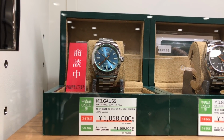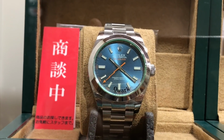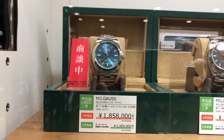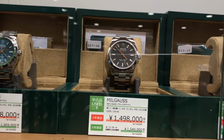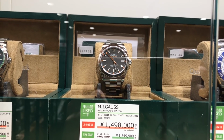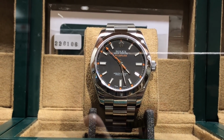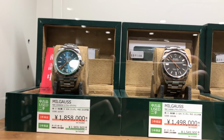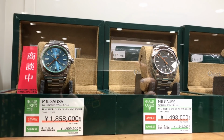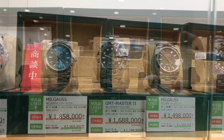A blue-dialed Milgauss, that red tag means somebody's thinking about buying this watch. As you know, this is the most popular of the modern Milgauss watches. It's got the GV glass. Back when they didn't do the GV glass, you could get this one right here. Now this is selling for quite a bit cheaper. In a way, that's kind of surprising because when Rolex stops doing something, it tends to become more popular, but I guess people like that GV glass, or more so, I think they really like the dial. I mean, the one on the right is just a little too plain. That blue dial is much more beautiful, but maybe the non-GV glass ones will take off in the future.